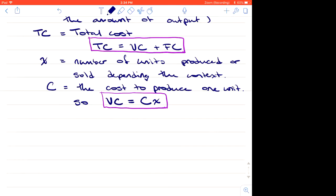We can talk about the price, lowercase p. This is the price at which you're selling this item, right? So it's not a capital P, it's not the profit, right? It's just how much are you selling each item for, okay? So the price at which each item is sold, lowercase p.